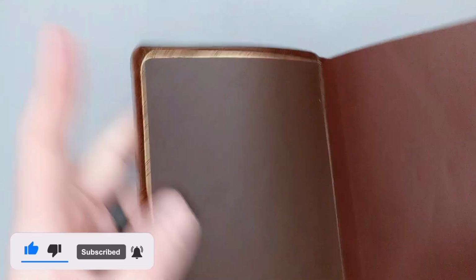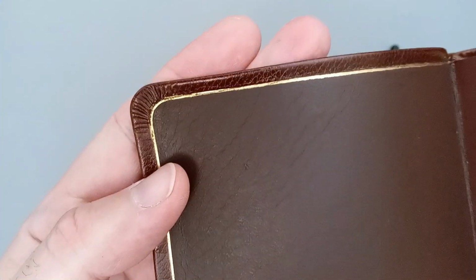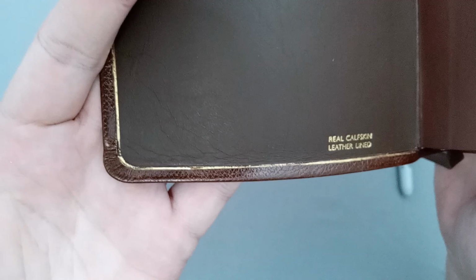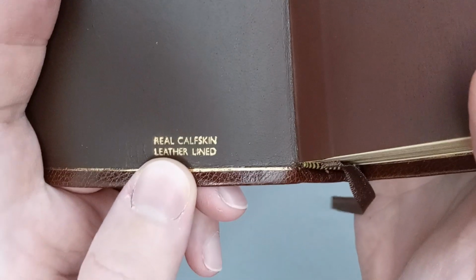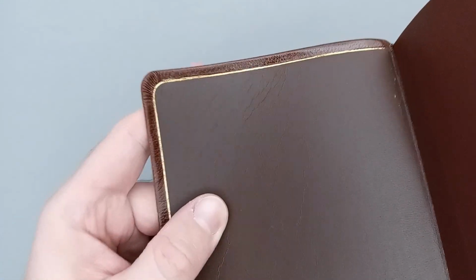On the inside, there's some wonderful corner work there, nice and tight. It is edge lined, and it does say leather lined here, so we have an indication that it is real calfskin. So I'm assuming it is a leather, and it does, yes, feel like a leather, and you can maybe see some little creases there when I bend it.